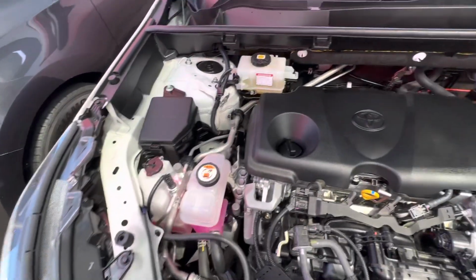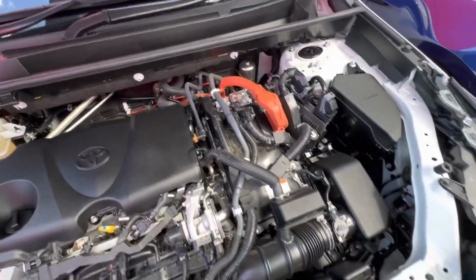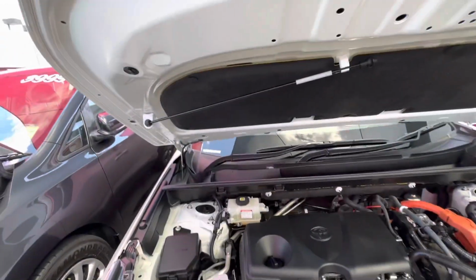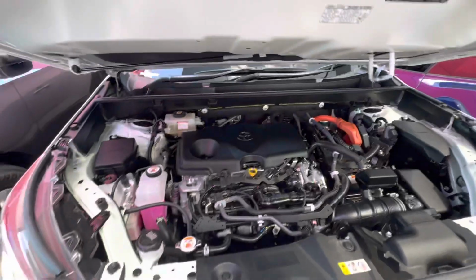Beautiful. As we have a look underneath, making sure there's no rust and red dust like you'd expect on a vehicle like this, but always good to double check. Nice and clean and tidy.